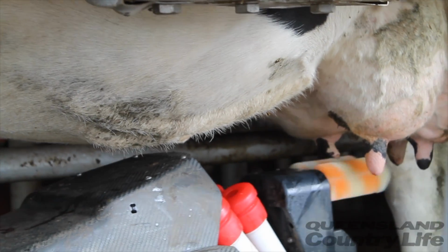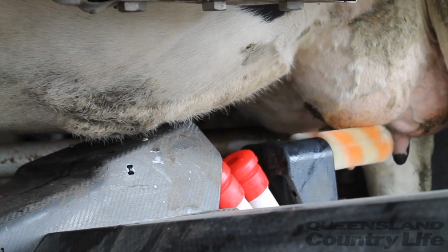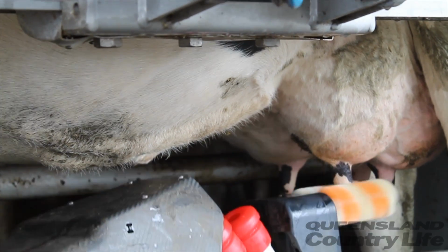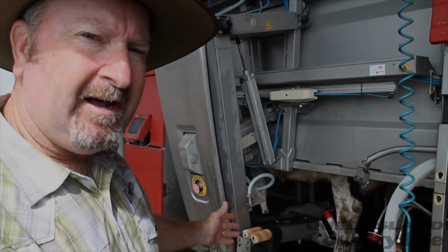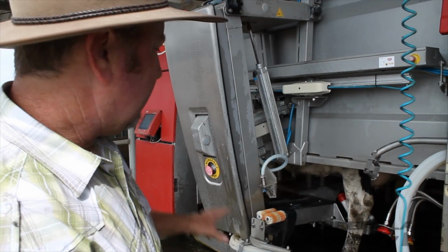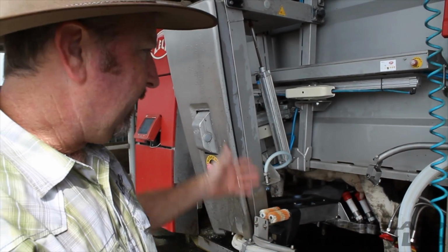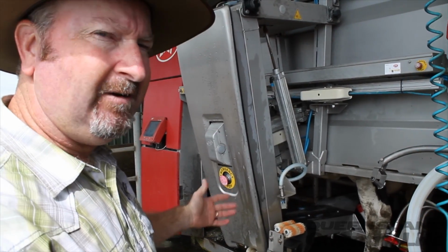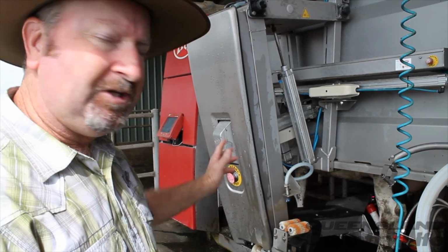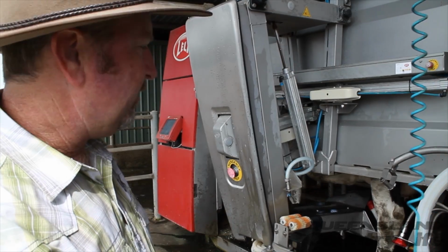and a laser, a red laser, will start to shine, and that's like the robot's eye, and it's picking up the coordinates of the teats. The arm knows where to go for each individual cow because the cow is standing on a set of scales, and it gives that arm a centre of gravity. So every cow is different, and it'll go to the right place for each individual cow.